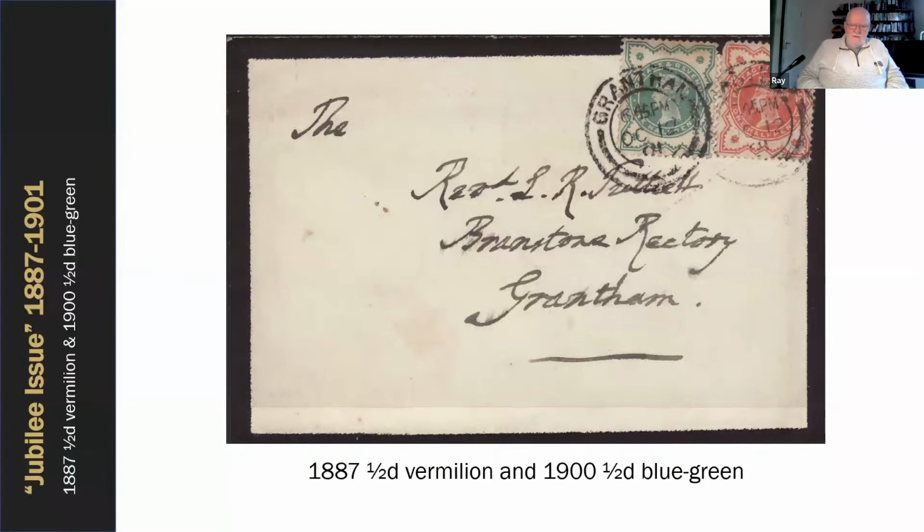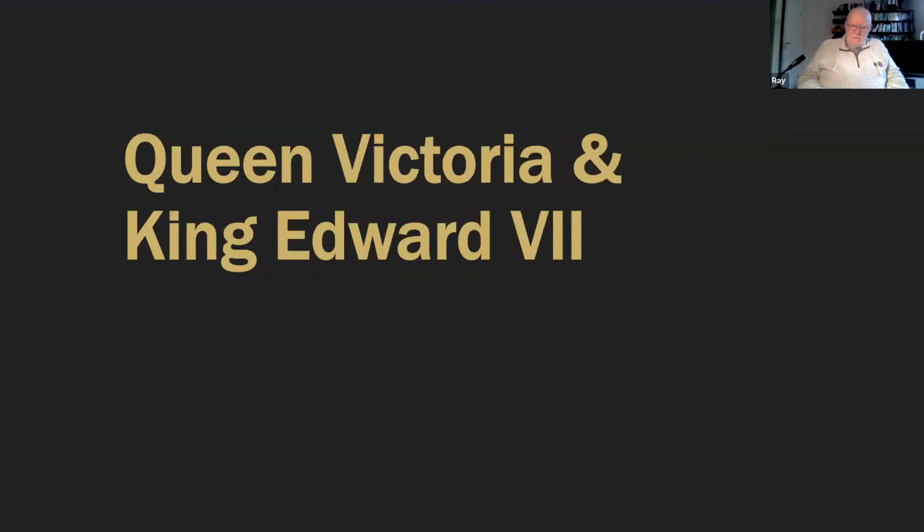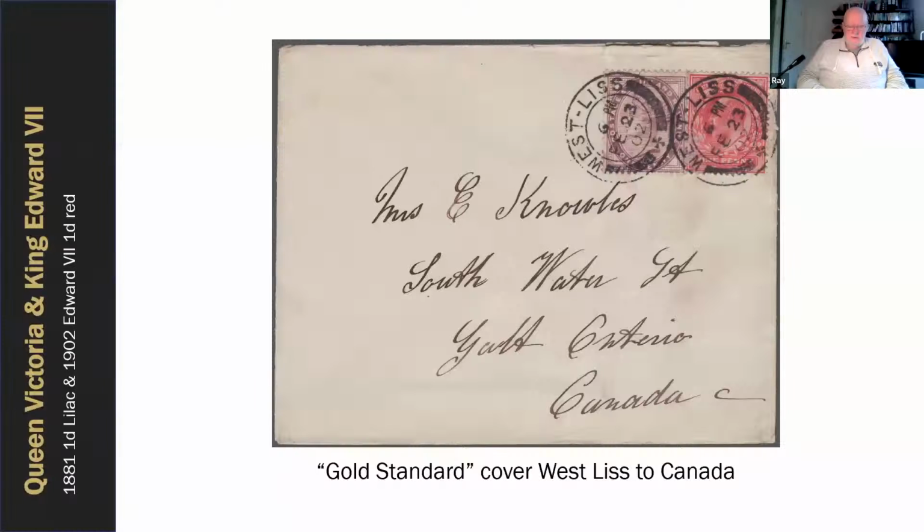And finally, I'm going to just finish with mixed reign frankings, Queen Victoria and King Edward VII. I'm only going to show one. The mixed reign frankings from that period provide promising opportunities for future study, because it wasn't until the late spring of 1902 that the King Edward VII stamps finally replaced all their Victorian predecessors. So mixed frankings were inevitable. And amongst the lower values, interesting covers are undoubtedly there to be found.